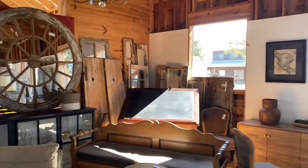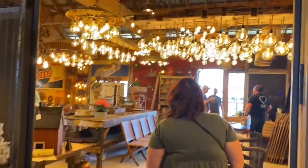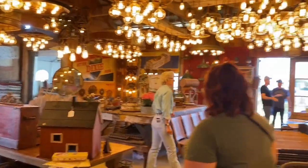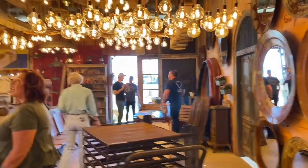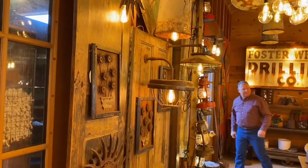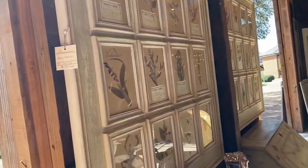Another shop at the compound. It's called Pascal Home. These are great interior design pieces. All right, you guys, wait until you see this. Look at how gorgeous. All the lights. If industrial is your thing, this is where you need to go. Industrial, not your style? Why not? French Antiques, Antiquaire of France.